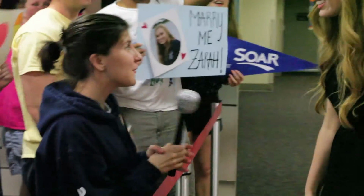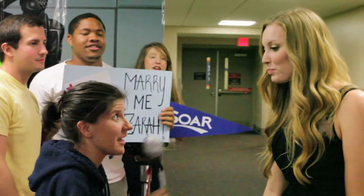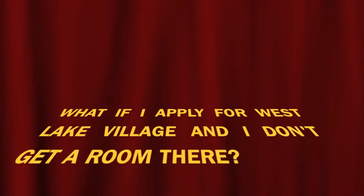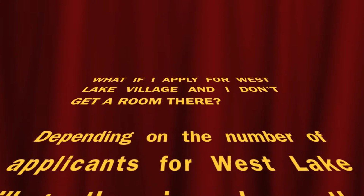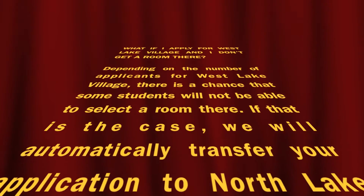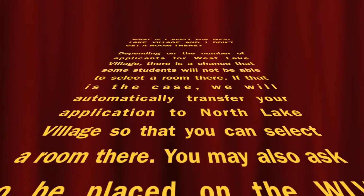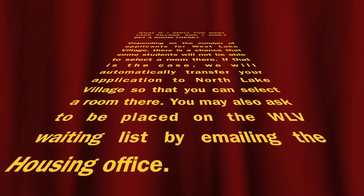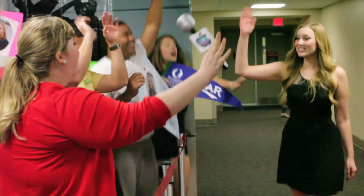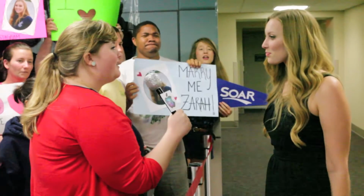What happens if I apply for Westlake Village and don't get a room there? Depending on the number of applicants for Westlake Village, there is a chance that some students will not be able to select a room there. If that is the case, we will automatically transfer your application to North Lake Village so that you can select a room there. You may also ask to be placed on the Westlake Village waiting list by emailing the housing office.